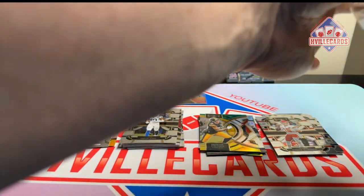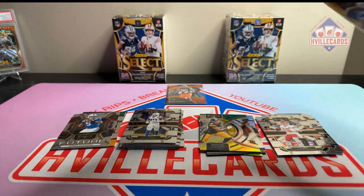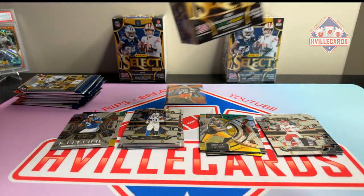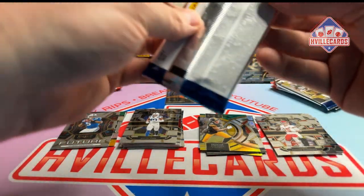All right, so not too bad. Got a Pro Bowl player on an out of 25. Could be much worse. All right, next pack.